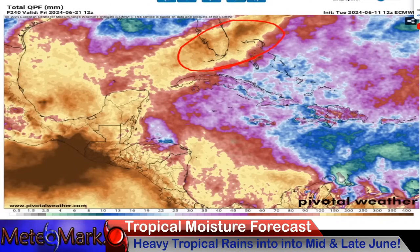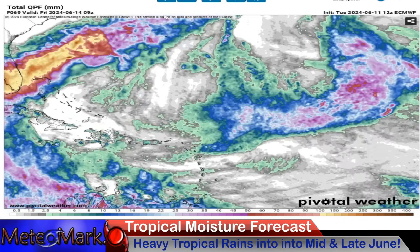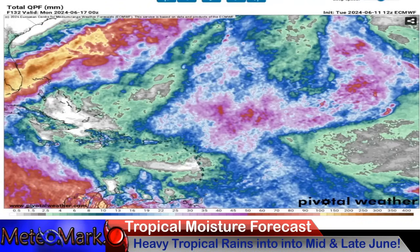And then in the northern Bahamas as well, we got a rain shadow here from Jamaica to the Cayman Islands, anywhere from about 30 to 60 millimeters on average, about an inch to an inch and a half. And as we head to the Eastern Caribbean here and Southeastern Bahamas, it's actually going to be dry through the rest of the week until we get to about the weekend, especially the Lesser Antilles, Puerto Rico.